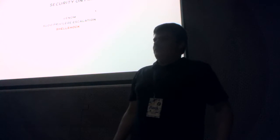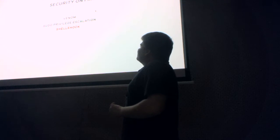Another example could be privilege escalation with sudo. We wrote a nice blog about that and how SELinux helps you with sudo privilege escalations. Under certain conditions, you are able to access any files on your system. So it's very cool. And Shellshock is the last one. Right now Lukáš will demonstrate how SELinux is amazing, and we will show you how SELinux helps you with Shellshock.